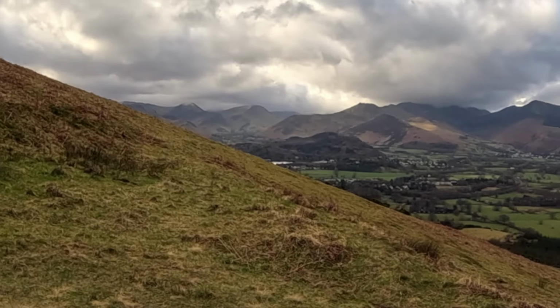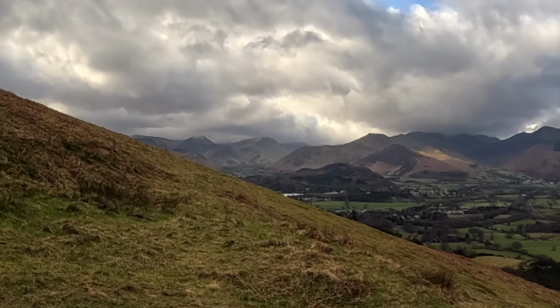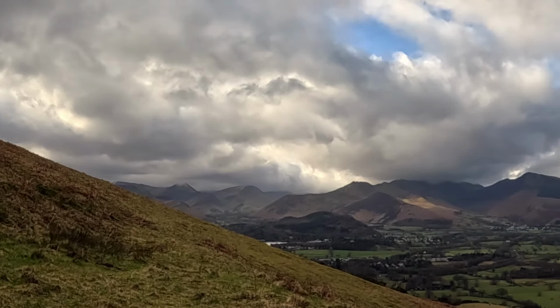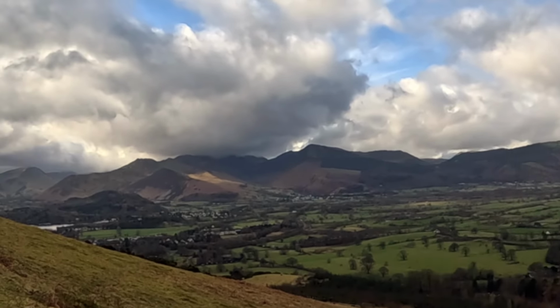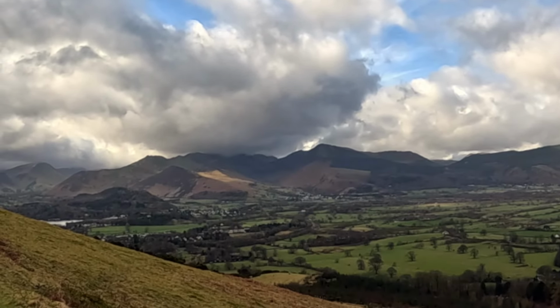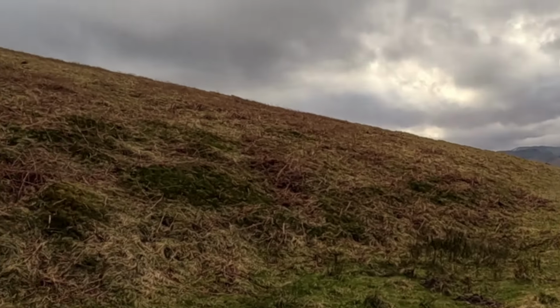All the dods are there, so Great Dod, Watson's Dod, Stybarrow Dod, and then Heartside in the back. But the reason I've not gone right to the top of Skiddaw today is because you can already see the low clouds coming in there. It's quite a low cloud base today.